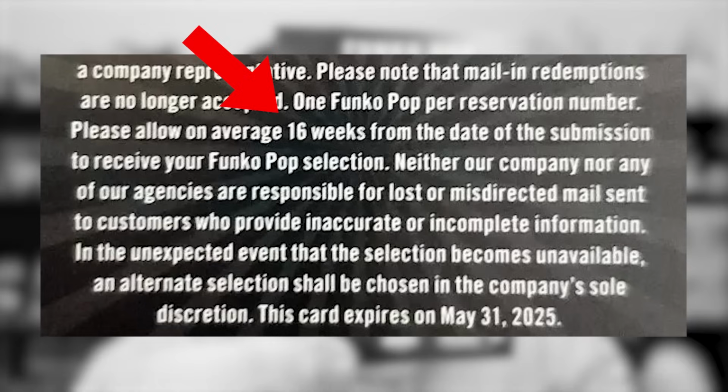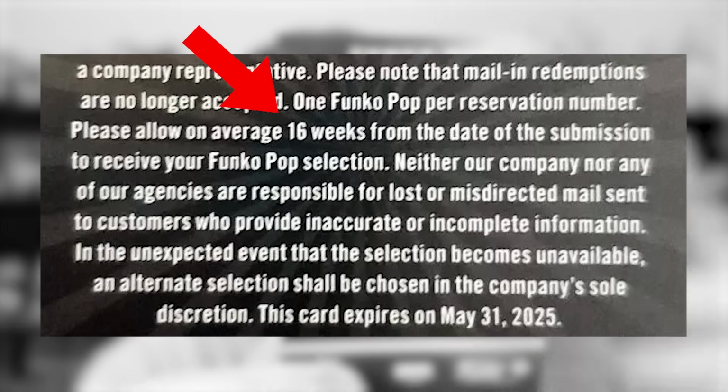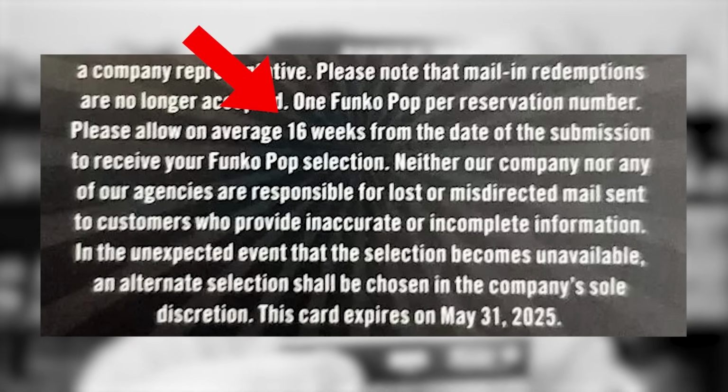Now, one key thing I do want to point out for this redemption is the fact that on the back of it, you will see this is actually my card from a year ago. It does actually state that it will be around a 16-week turnaround time, and I'll highlight or zoom in for you guys, obviously. But anyways, on average, it was supposed to be a 16-week turnaround time for you to actually get your pop in hand.